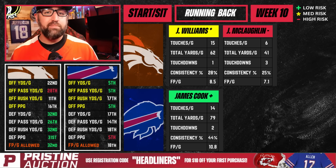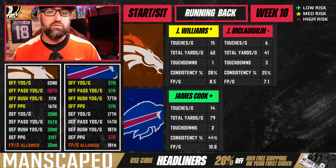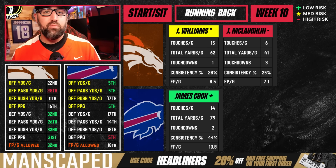The run game absolutely disappeared early in this game for Buffalo because they had to throw to keep up with Cincinnati. And because of that, James Cook did not have a great week when you just look at the box score or you just look at fantasy stats. And like always, I tell you all, you can't do that. You have to dig a little bit deeper. And seeing James Cook get such a large majority of the workload this week, even though it didn't turn into fantasy points, should be good news for those of you that still have him moving forward.